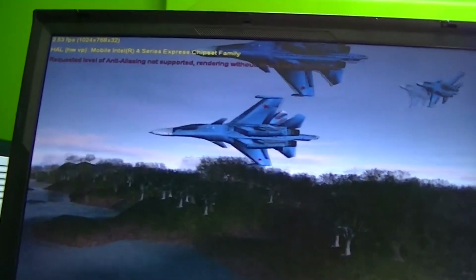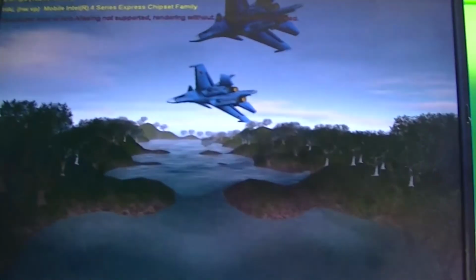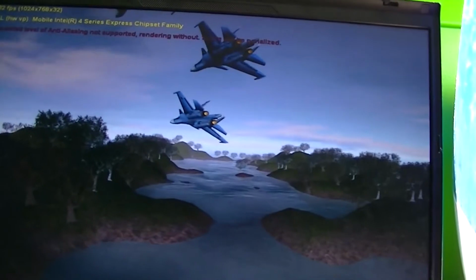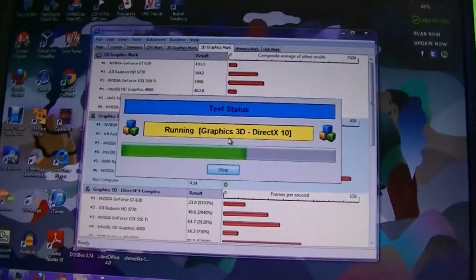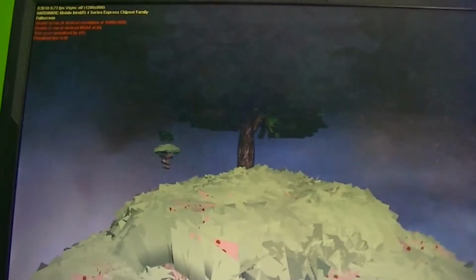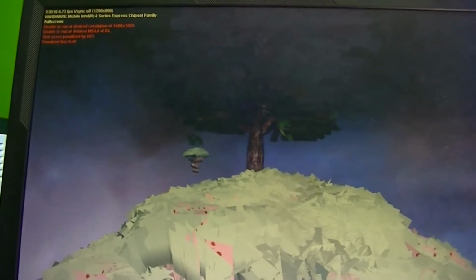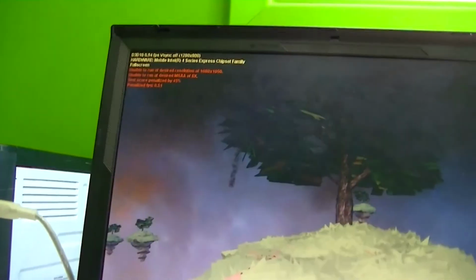Holy low FPS, man. We'll see if this one can do the DX10, which none of the other ones were able to do. Well, the T61 tried to do it. I don't think it succeeded. 3D graphics, DX10. Yeah, it's really low. Not even 1 frame per second.